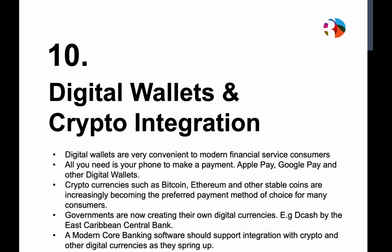Number 10, your banking application should be ready for digital wallets and crypto integration. Now, I know a lot of credit unions will not agree with me here, but there is one thing I should tell you. You see, with technology, a lot of the technology innovations, initially when they come out, some people adopt them, some people are opposed to them. As more people adopt those technologies, other people that were opposed to them start to be open-minded. So the more demand you have, the more supply you have. The more supply you have, the demand increases as well.